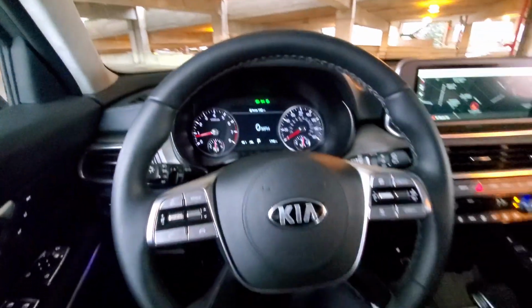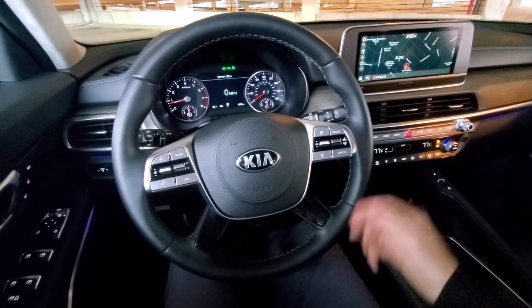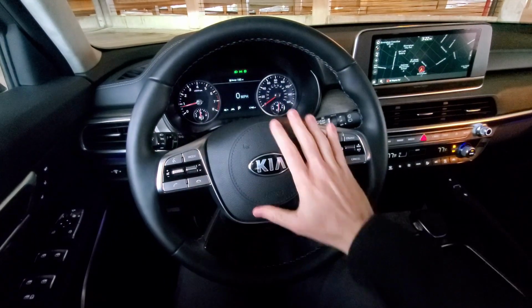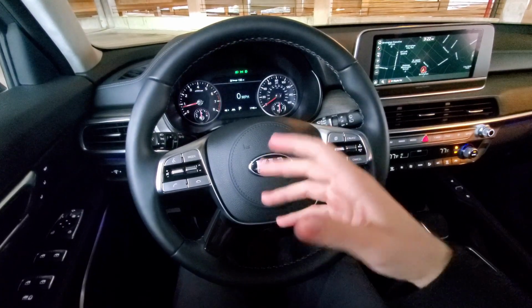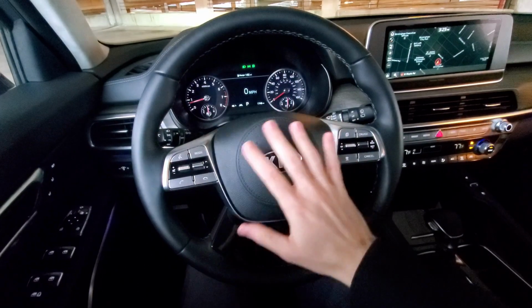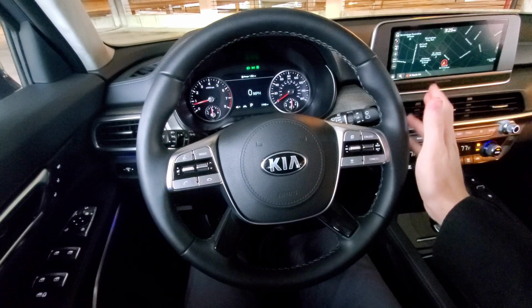The steering wheel is also pretty basic, right? So I think we can do a better job in the future as far as the design goes. This looks very Kia, very sort of blah, very plain. So we're going to want to make some adjustments here eventually. But as far as functionality and quality goes, it is good.